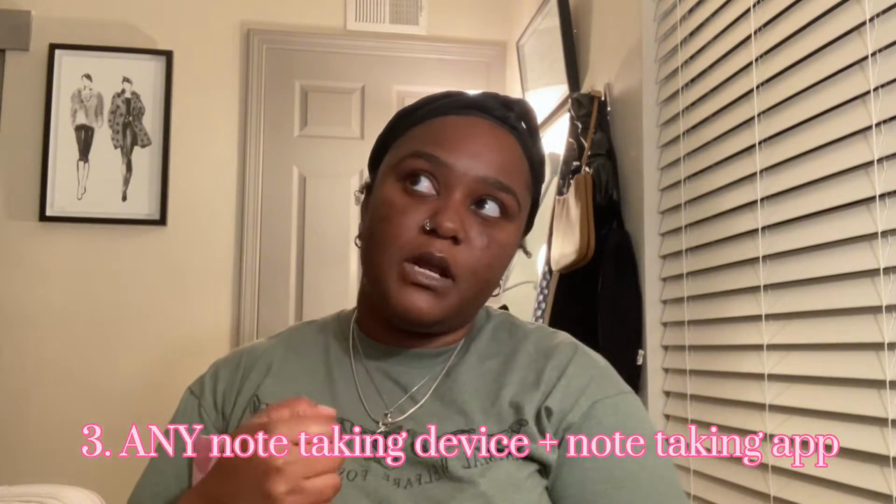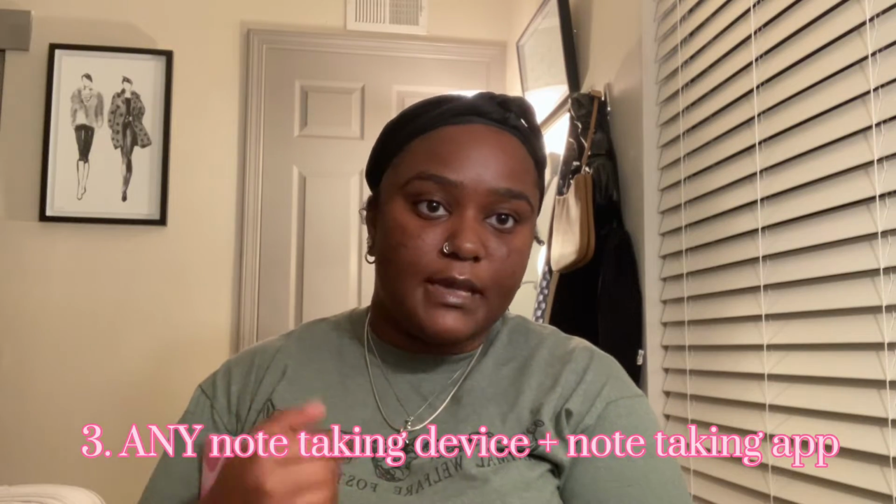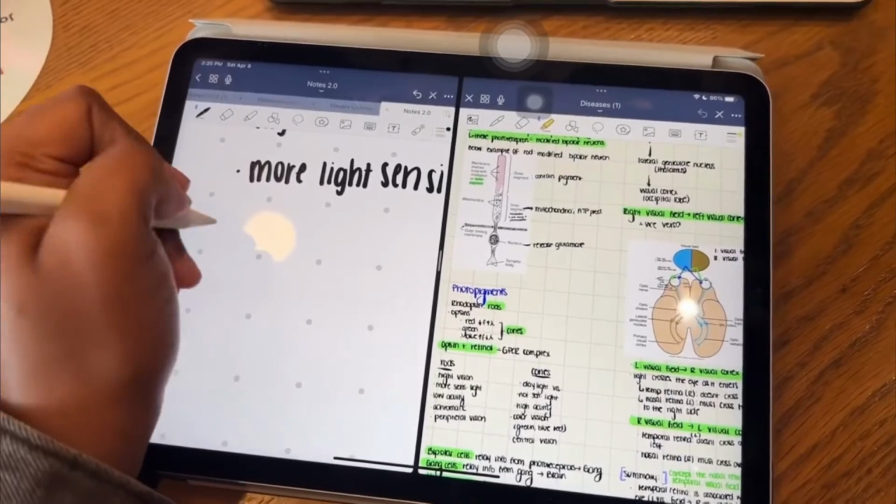The next thing I'm going to talk about is kind of just having a laptop, iPad, or a Surface Pro. Me personally, I have an iPad and I have a MacBook. I'll show you my MacBook. I think personally, I'm actually recording on my iPad, so I can't show you that right now, but I'll put a clip in of my iPad and how I use it.